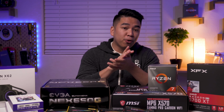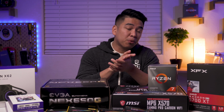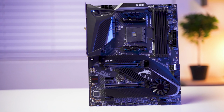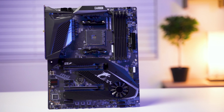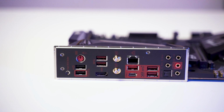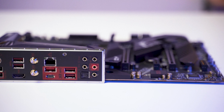And as for the motherboard, we have an MSI MPG X570 Gaming Pro Carbon motherboard. This motherboard has a carbon fiber finish, Wi-Fi 6, and Bluetooth built in, has support for Gen 4 PCIe, 2 M.2 slots with heat spreaders, and of course, it won't be complete without its RGBs everywhere.